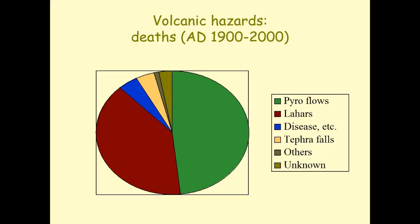So your volcanic hazards in the past 100 years, a lot of them have been pyroclastic flows, which are just hot material that's so hot it just burns everything. It's responsible for quite a few deaths because it's really difficult to outrun because it's so fast moving. You have your lahars, which are your mud flows, and those hot mud flows tend to take out quite a few people. Disease as a result of the explosion, respiratory disease is a hazard. Tephra falls, that's chunks of rock falling from the sky that were shot out during the volcano's explosion. And then, of course, you have others and unknown.